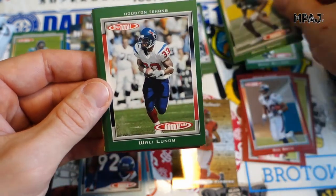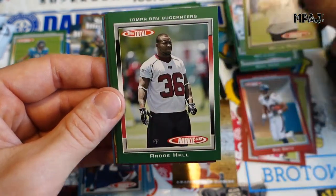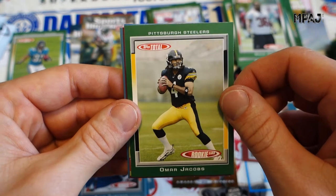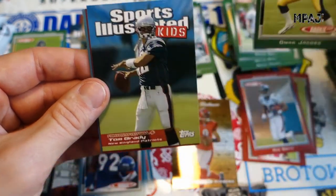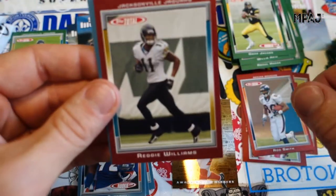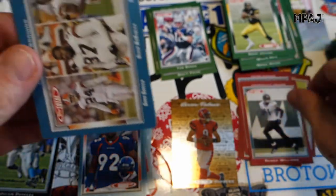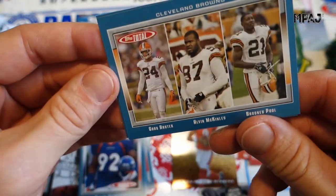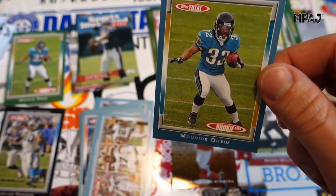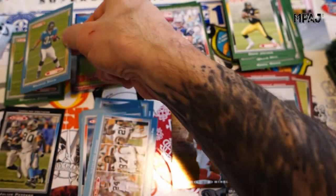Abdul Hodge. Wally Lundy. Willie Reed. Andre Hall. Omar Jacobs. I think he played about zero minutes in the NFL. And we got a Tom Brady Sports Illustrated for Kids. And the Reggie Williams red parallel. And we got some Browns. And we have Maurice Jones-Drew again. But this is the blue parallel and not the green parallel.